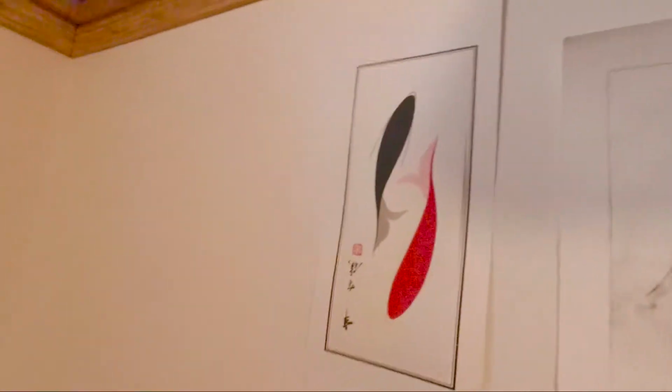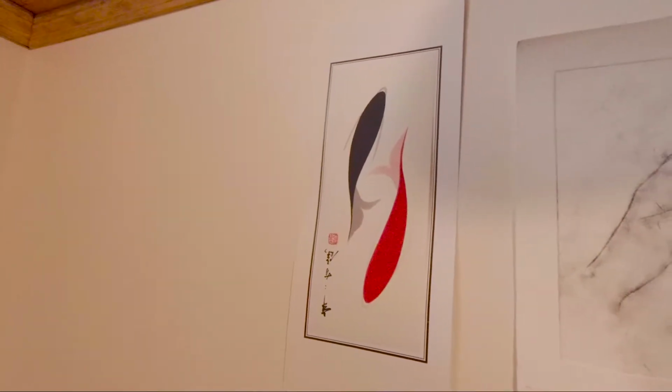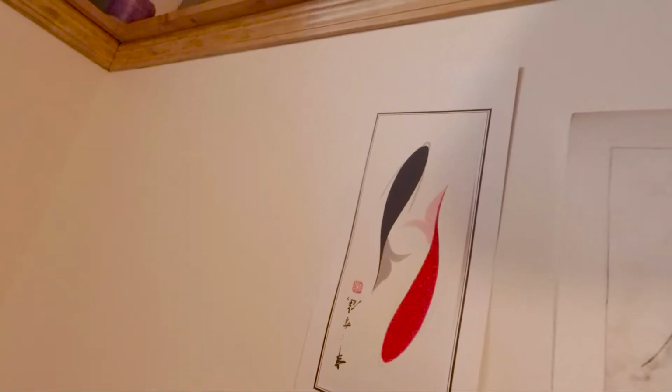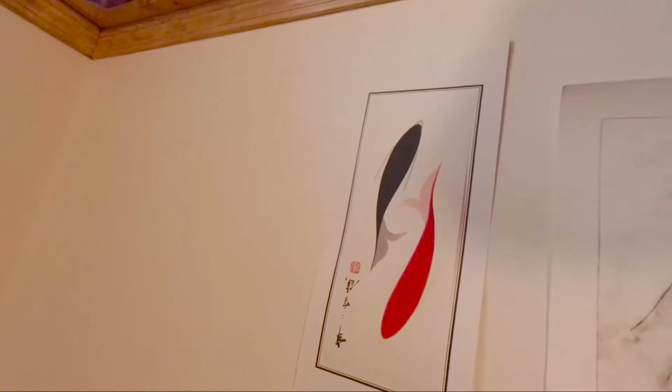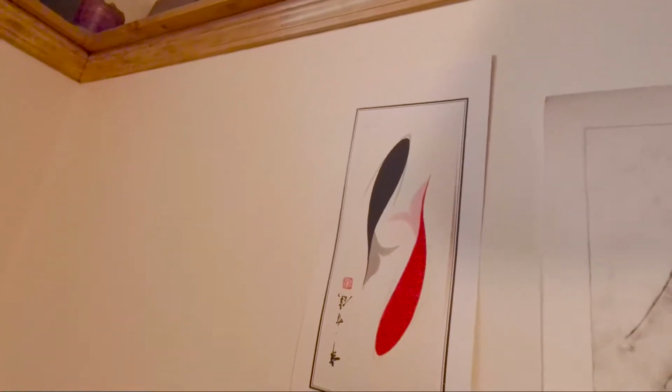This I got when I was in Vancouver the first time, which was, I don't even know when, 3 or 4 years ago. It's just an expression of balance. Again, that black and red combo and the white, and it just feels very peaceful. It's a nice way of expressing balance in life, like yin and yang, and that kind of thing.